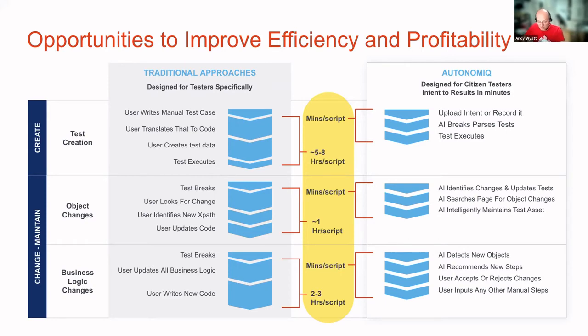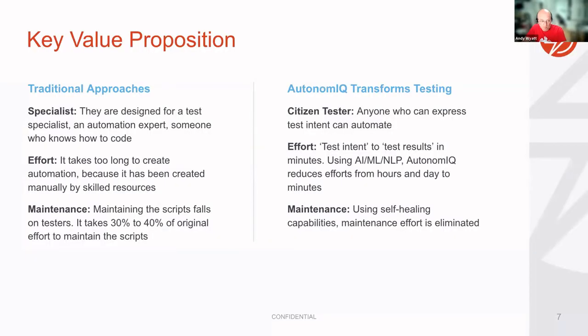We can recommend where those changes need to be made. So in summary, we've got the traditional approaches, the design for test specialists. And by the way, the traditional approach is not going to go away. This is very much a supplementary tool. And it's addressing, as I said a few moments ago, the latent requirement for test automation that exists out there in the wild. It takes too long to create test automation.